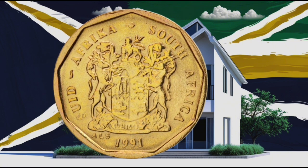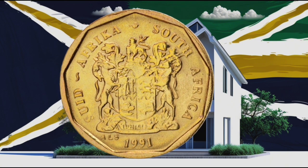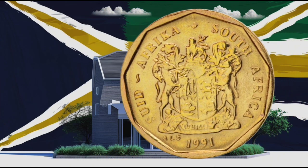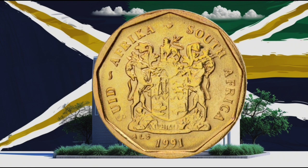If you have one of these coins, it might be worth having it appraised, especially if it appears to be in good condition. Look for original luster, sharp edges, and minimal surface marks. These are key indicators of a coin that could be more valuable than it first appears.